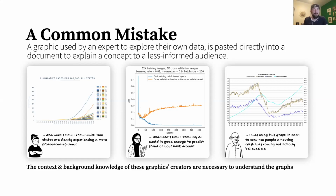Again, it's showing a different graph. So it's not necessarily about using better colors to make this graph better. It's oftentimes about showing different information. So that would be my answer to that.